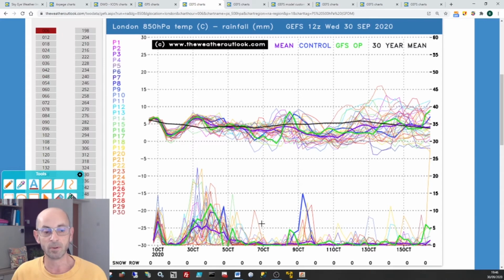of October. So across the horizontal axis we've got time, which goes out to 16 days. So you can see that it finishes on the 15th of October. The upper half of the chart is showing 850 hPa temperatures. Those are about 1,500 meters above sea level. But more importantly, the lower half shows rainfall, and that's what I'll just focus on.